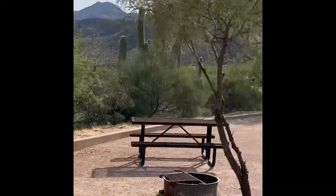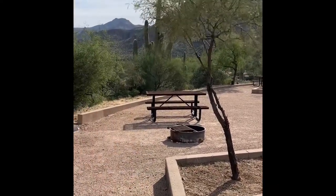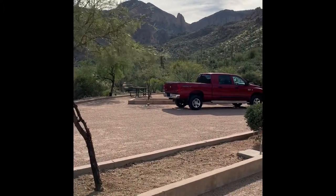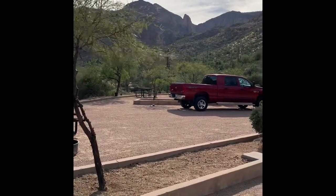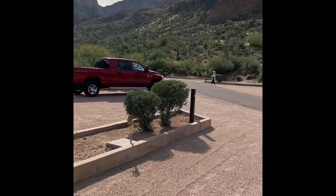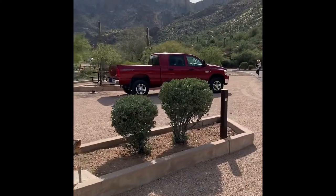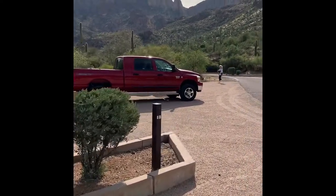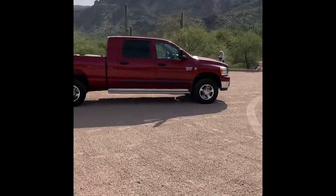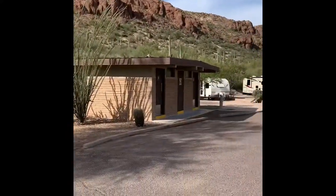And the site I'm parked in will also accommodate a large RV. My Dodge Ram 2500 with Cougar fifth wheel, 52 feet long. Of course, you'd unhook. This site's big enough for my fifth wheel where my truck's parked. Those are the restrooms over there.